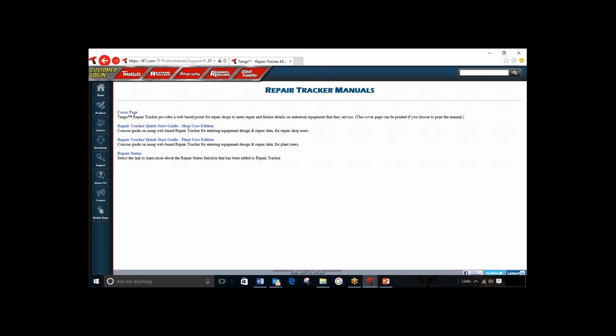And you may find we haven't talked much about Repair Track from the plant side. What happens is on the plant side, you don't have any ability to enter information. Repair Track's intended for shop users to enter information. On the plant side, if you want to see the information that the plant's using, but you don't want to have to get into Tango, you want just a quick view to get in and look at repairs. And there may be some people at the plant that just need repair information for a type of equipment. Then they can go into Repair Track as a plant user and get that information.